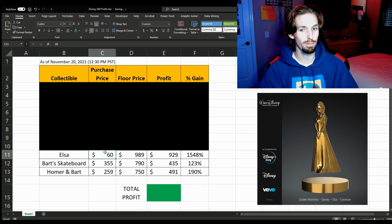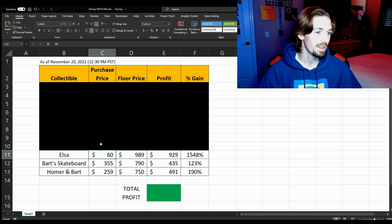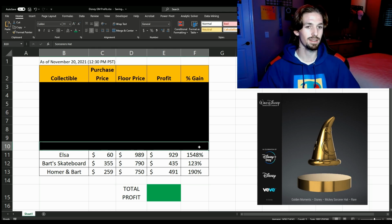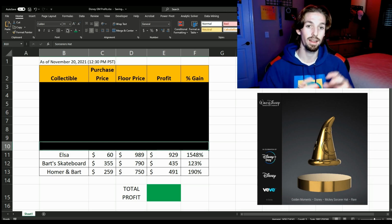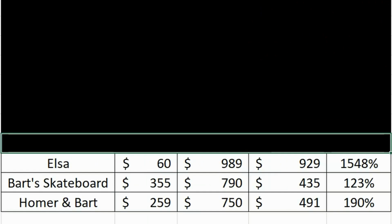So I got this one for the drop price and she is now just under $1,000. $929 profit with a 1,500% increase. That's very good. So next we got the Sorcerer's Hat. And by the way, Elsa and the Sorcerer's Hat are both part of the first Disney drop, not a purchase license drop. Just a little tidbit to throw out there for you guys.